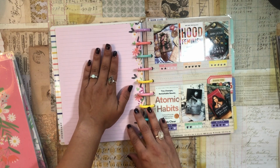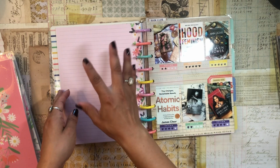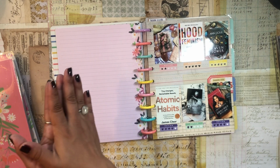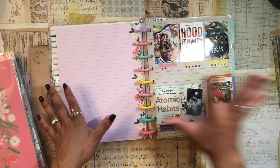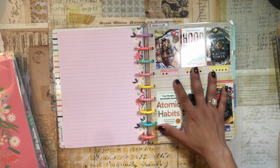And I think what I'm going to do here is use this for my 2022 book stats. So I'll write down the books I've read, how many did I read from women authors versus male authors, how many did I read that were fiction versus nonfiction, and just cool summarizing statistics about all the books I read. I think that would be cool. And then this page here is just all the books that I've read.